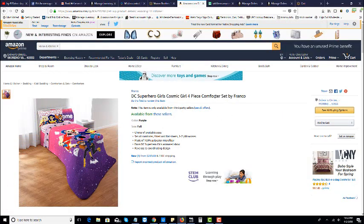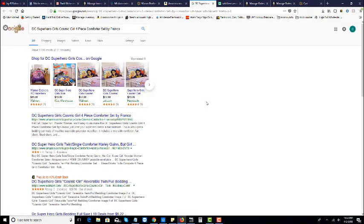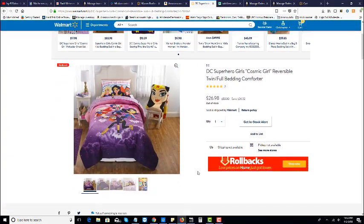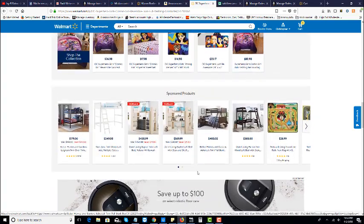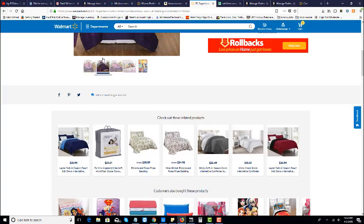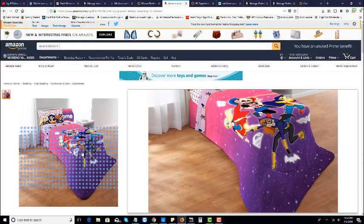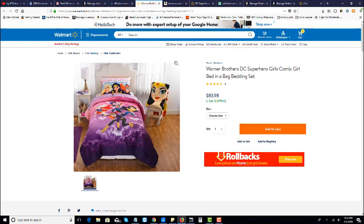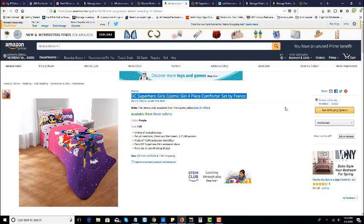Let's search this. Vanisha DC Superhero Cosmic Reversible, out of stock. It's expensive so it's out of stock. So be careful. Color, bed size, female, DC Comics, polyester, yes. So, nope, it can't be used. DC Superhero. So, Vanisha. Yep, that's it, although they look alike. 83, 1, 2, 3. Interesting, but it's Franco.